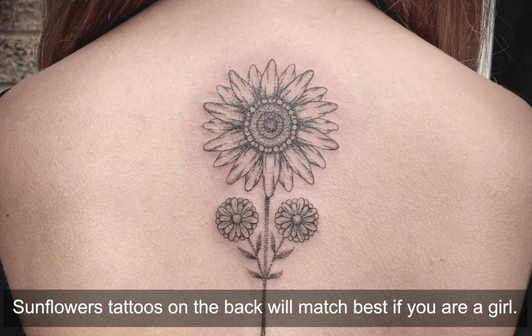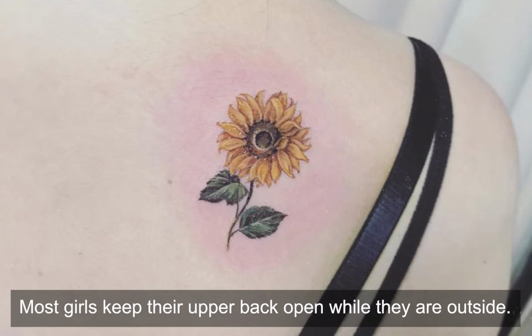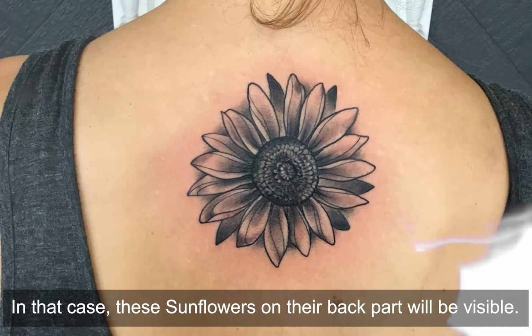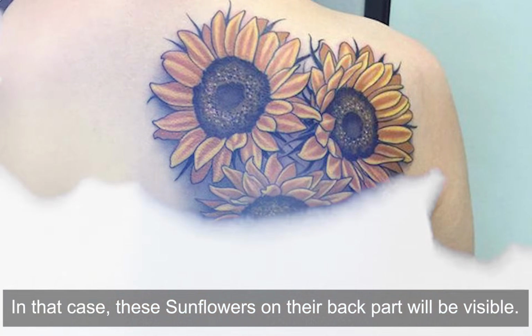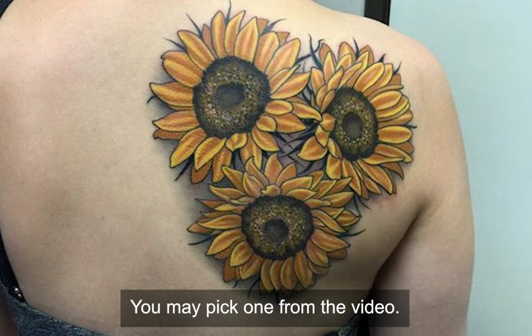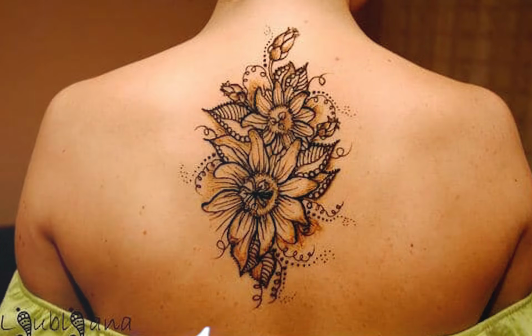Sunflower tattoos on the back will match best if you are a girl. Most girls keep their upper back open while they are outside. In that case, these sunflowers on their back part will be visible. You may pick one from the video. There are so many back tattoos with sunflowers.